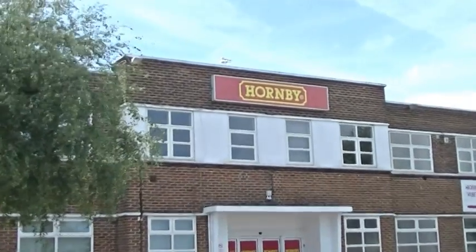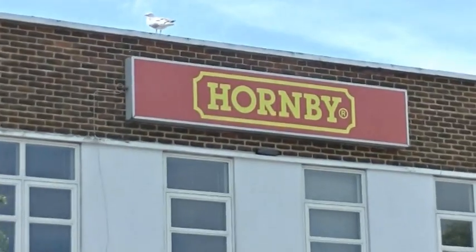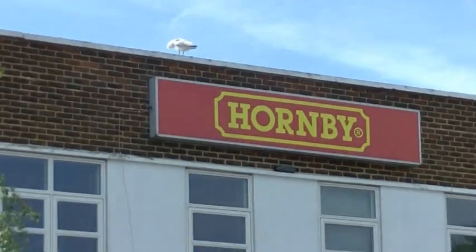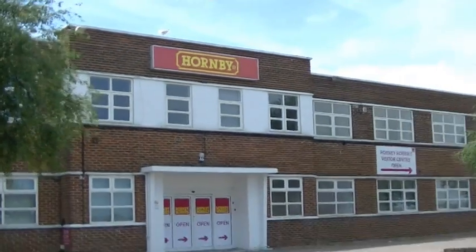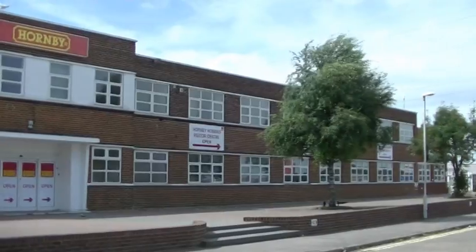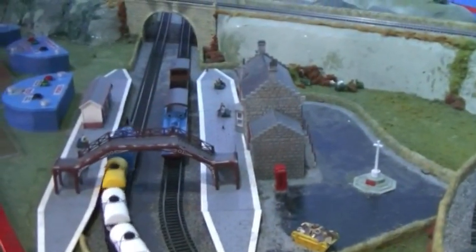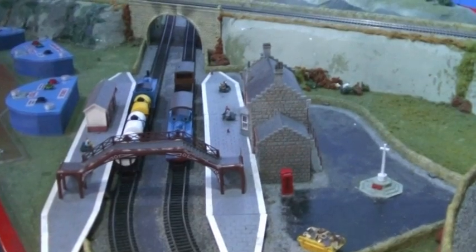Next up is the Hornby Visitor Centre, which is on the site of the old Hornby factory, just outside Margate on the Ramsgate Road. I think most of Hornby's products are made in China now, and unfortunately this visitor centre is going to be moved away as well, but while it's in Thanet, if you get a chance, go and take a look.